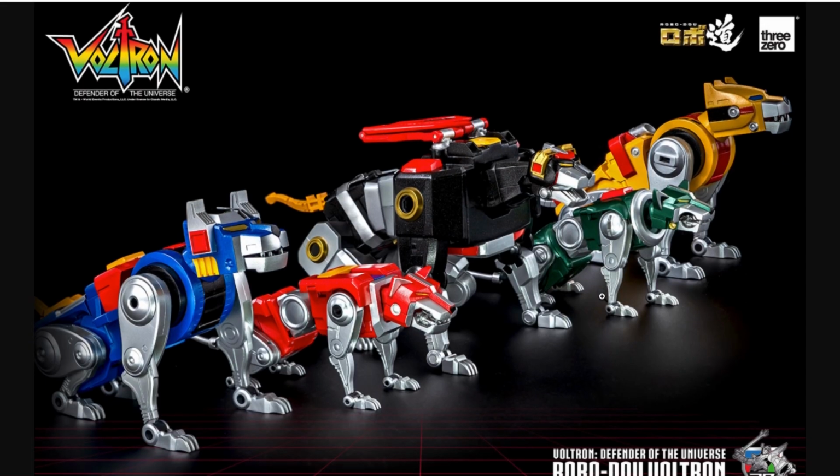Oh my gosh. I have to say, 3-0 has decided to put their hat in the ring for the Voltron, and honestly, from what I'm seeing right now, I am impressed. They don't all arc their back as well as the Blitzway Voltron, but seriously, I'm loving what I'm seeing here. 3-0, bravo. I think you guys have done a great version of Voltron, and I can't wait to see it.